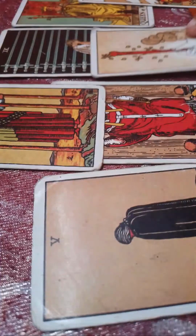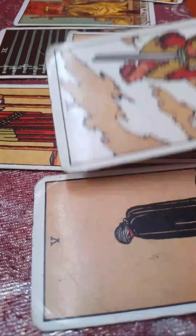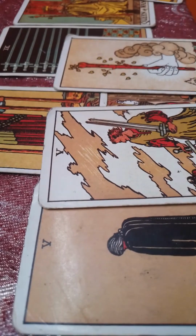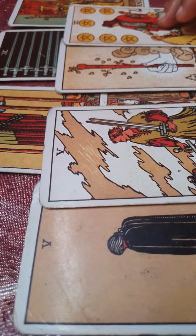That could be why we have the Six of Pentacles and the Five of Swords. So their relationships could stem from the fact of gaining money. So they marry for money. That's a warning for some of you. And stability.